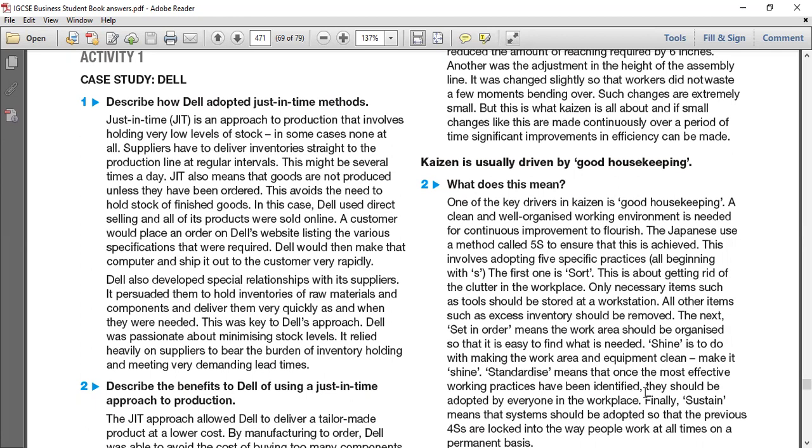Dell also developed a special relationship with suppliers. It persuaded them to hold inventories of raw materials and components and deliver them very quickly as and when they were needed. This was the key to Dell's approach, and Dell was passionate about minimizing stock levels. It relied heavily on suppliers to bear the burden of inventory holding and meeting very demanding lead times.